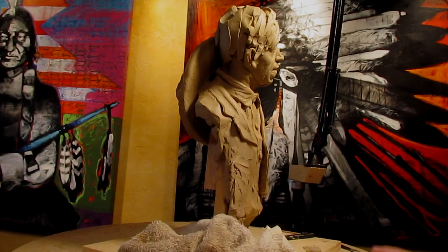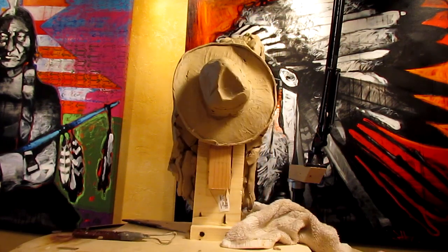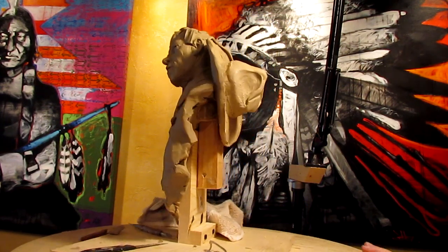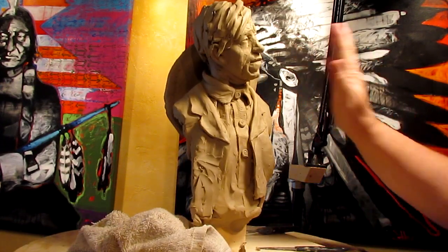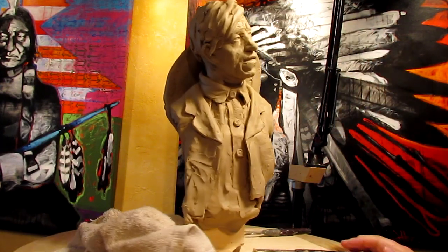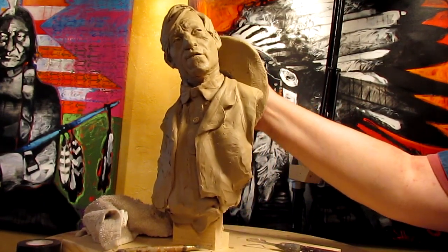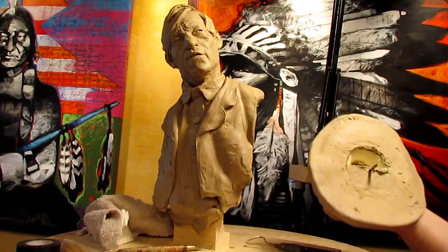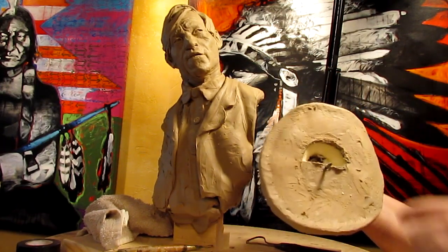Well, I decided to take his hat off. And I put it on his back because it rounds off the back of it nicely. And I can show his face because before the hat just covered his face, and I just thought that was a little too much. I want that face to show, so I just cut a little bit out of the hat here. And now I'm going to be filling it in with some clay.